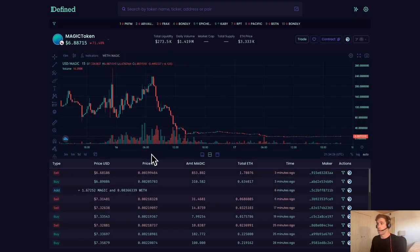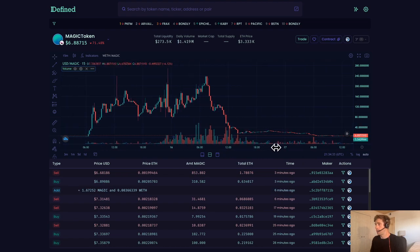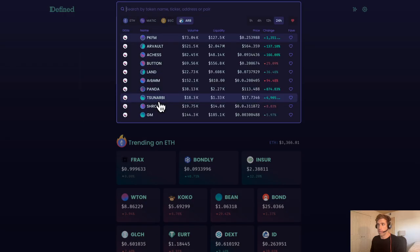So the Magic token has come down from its highs of nearly 240 all the way back down to 6, which is magic land on Arbitrum. But we're more talking about Defined.fi and the ability to search Arbitrum tokens here. So this tool has been really, really crucial for us this week.